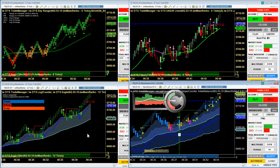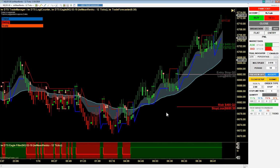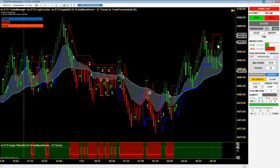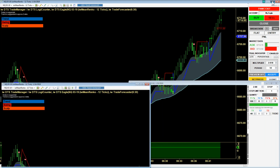Well, a little bit late for the first in-sync Eagle signal, but it came right here, and it looks like it had tremendous follow-through. My goodness, that would make your day right off the get-go. Very, very feasible trade. Didn't look so pretty when it developed, though. It's really one of these trades you have to take on faith. You're playing the probabilities that the first in-sync Eagle signal has a tendency to work out, to at least find its first profit target, which it does.